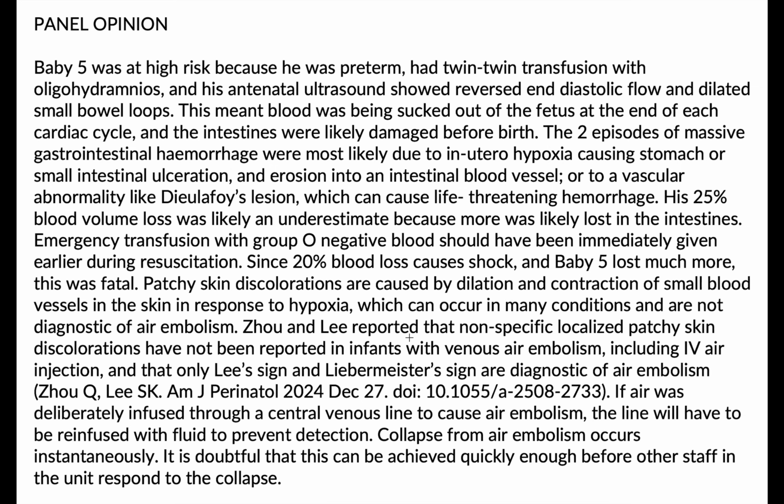The 2 episodes of massive gastrointestinal hemorrhage were most likely due to in utero hypoxia causing stomach or small intestinal ulceration, an erosion into an intestinal blood vessel, or to a vascular abnormality like Dieulafoy's lesion, which can cause life-threatening hemorrhage. His 25% blood volume loss was likely an underestimate because more was likely lost in the intestines. So that's obviously very significant.